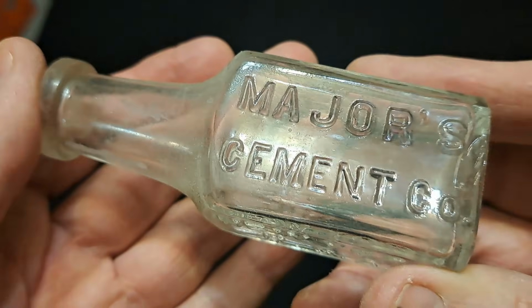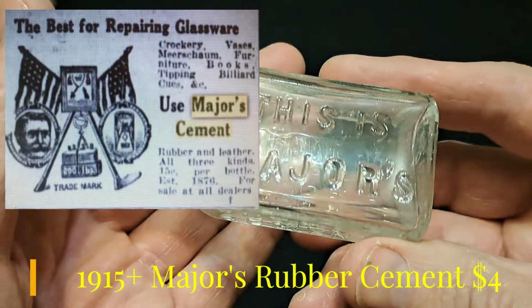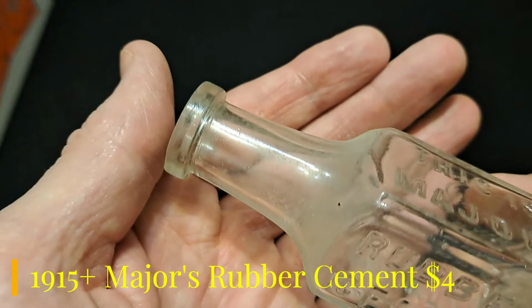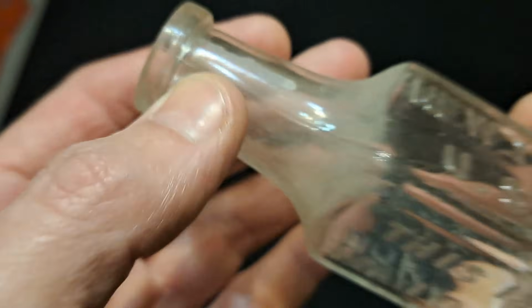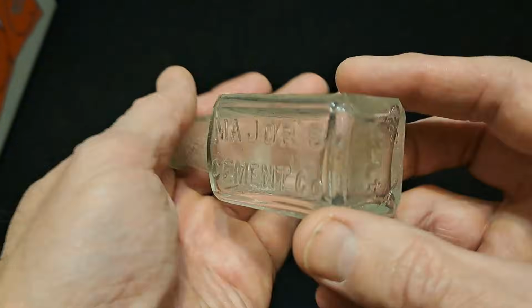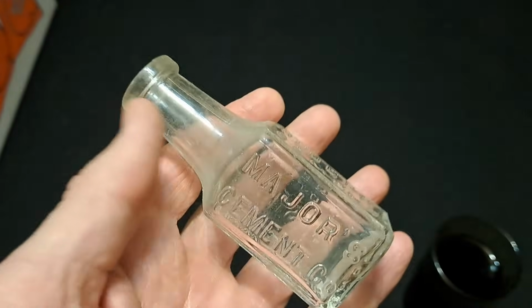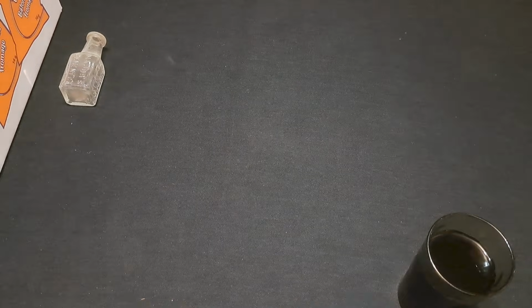And here's the first one out of the box. Major's Cement. New York, USA. This is Major's Rubber Cement. There you go. This appears to be a machine-made bottle. Beautiful shape. I only dug one of these, and the one I dug happened to be manganese glass. This one is not. Put that there.